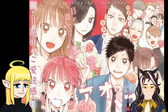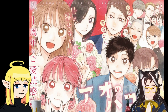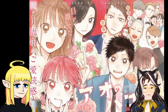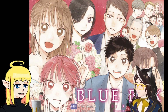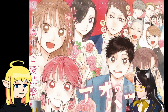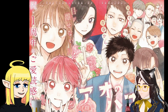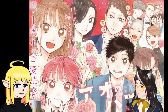Starting off, here's the color spread for it. We've got the Japanese and the English versions, and of course, as always, the Japanese has more text on it. Japanese looks way better with the text, and the background is also a little bit more saturated. That's a bit interesting, just the slight difference in the coloring. It's so subdued in English.